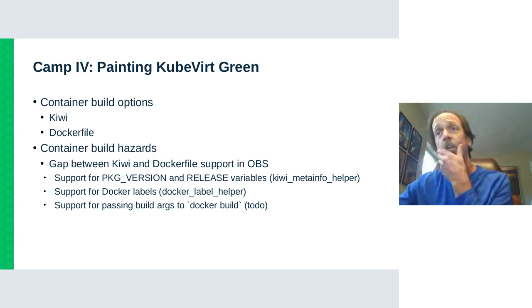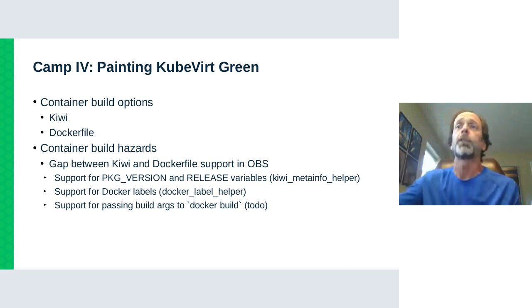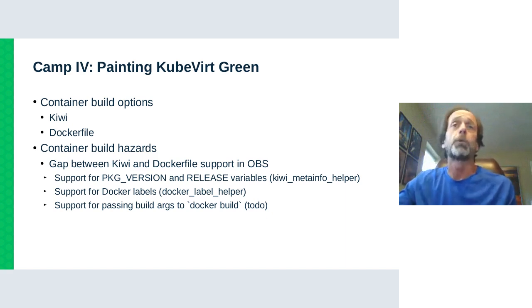One other problem that we have not solved yet is passing build args down to the Docker build. We'd like to be able to do this so we can dynamically select an appropriate base for the container. For example, if building the container against factory, we would want the container base to be Tumbleweed. If building that same code against SLES15 SP2, we would want the container base to be SLES15 SP2. Docker supports this, but the build service doesn't have any way for us to define these build args in something like the project config, and then pass them down into the actual Docker build. So it's an item on the to-do list.